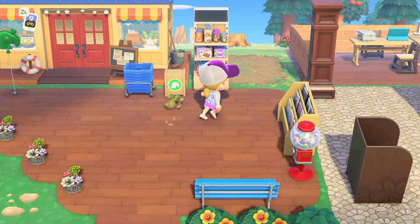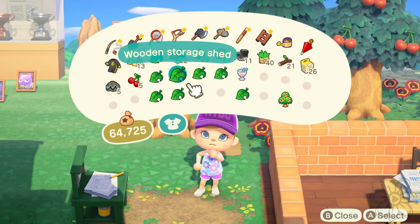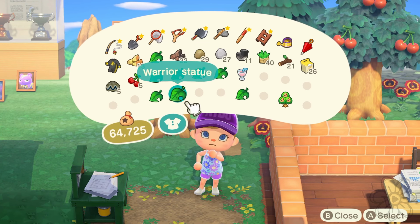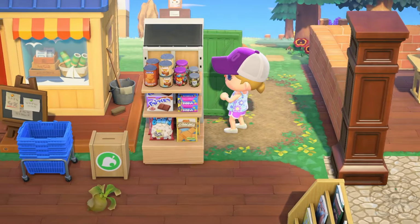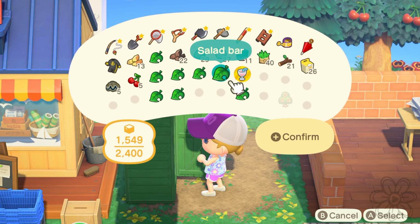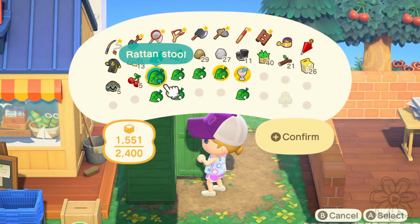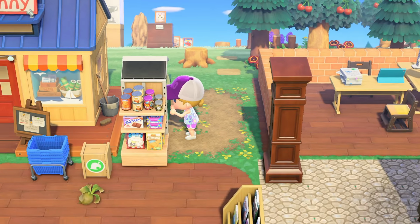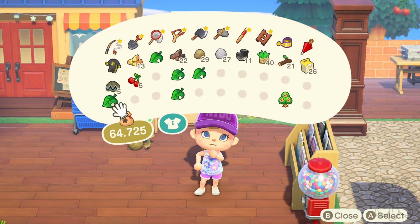Okay, so a couple more things in our pocket that we do want to deal with. And that is the donation box and what? There was a couple things. Yeah, the shopping basket. Okay, so I picked those up for Kiki's little vegetable stand. So we're gonna put those at her vegetable stand. We'll put away the salad bar. We'll put away the stool. We'll put away this. Oh, not the street organ. I wanna keep that out too, just in case. I'm gonna put away the flowery painting for now because I don't know that we have like a designated place for it, although it might look really cute in the library now that I think about it.